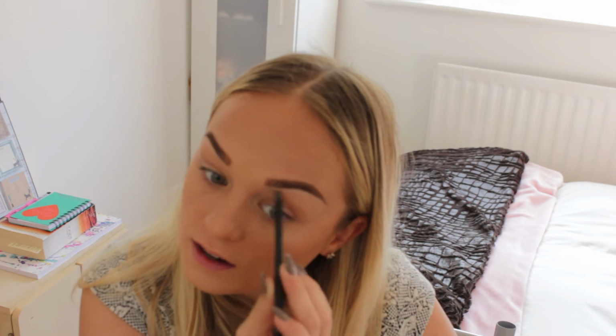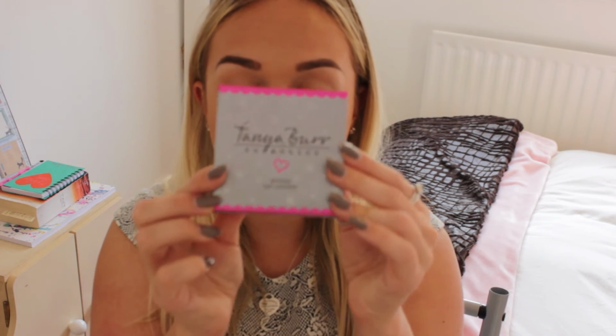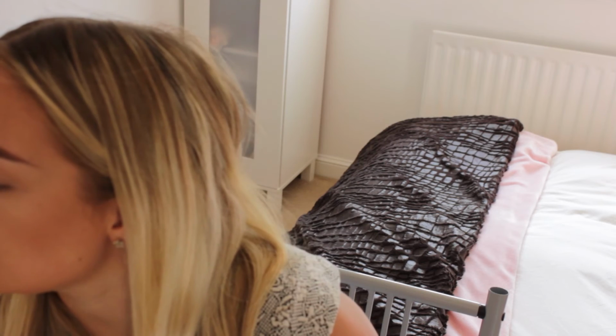It adds to the highlight and it just gives that kind of powdered effect. But I do have the Tanya Burr eyeshadow palette. Now this is the Galaxy one, and she recently did a makeup tutorial using this, but I'm just going to go with what I like with this. I've already done a makeup tutorial eyeshadow look with this, like a first impressions, and I might just stick to that kind of look. So here we go.